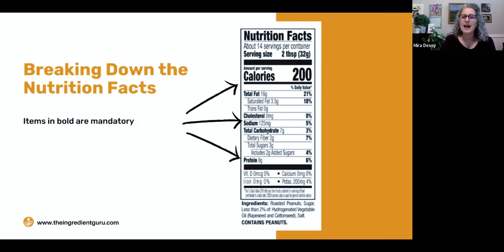It's also important to know that anything that's in bold on the label, those are mandatory requirements. The government says that when a food producer is creating a product and putting a label on it, they must share these items. Things that are not in bold are not required.